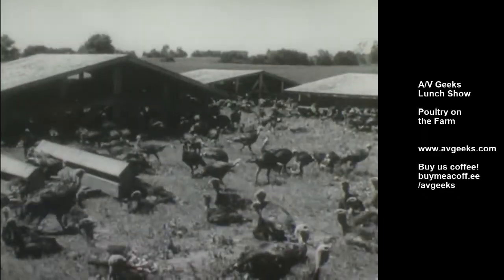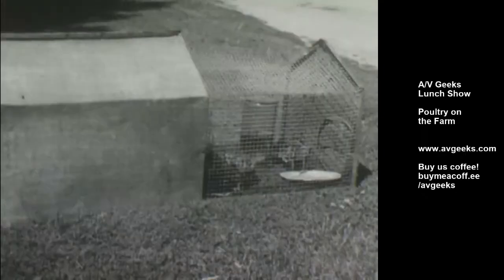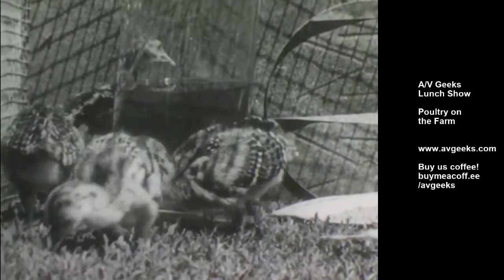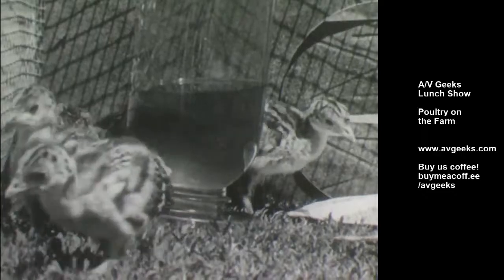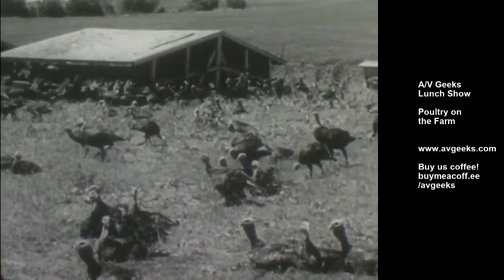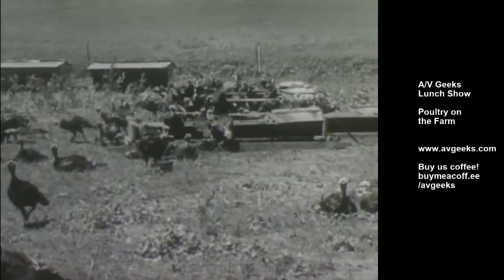Farmer Brown also keeps a large flock of turkeys. There are some baby turkeys in this cage. Shall we look inside? These baby turkeys were born in an incubator only 3 days ago. They're protected from cold or damp weather. The turkey yard has many shelters for these large birds. There are also feeding boxes.